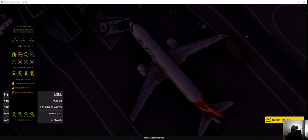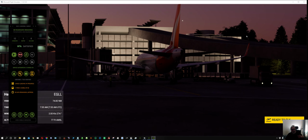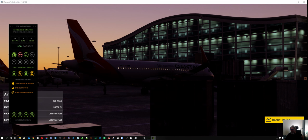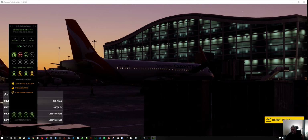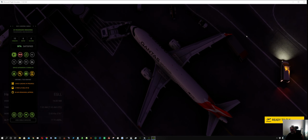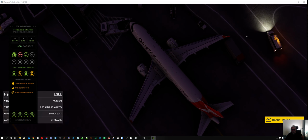Just going to try a little. I'm loading luggage at the moment, as you can see. Passengers are loading. I'm going to do a little flight, see if I can do a very short flight from London Heathrow to Gatwick. See how we go on that.